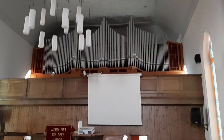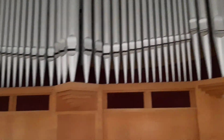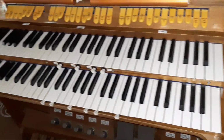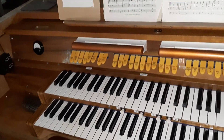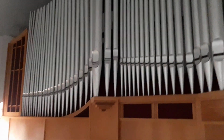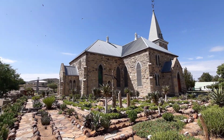Look at those organ pipes. Look at this, I'm here at the top of the organ pipes. And yes, the organ. Wow. Apparently there's a lady from the old age home who's 80 years old who comes and plays every Sunday. Trying to get it with the sun on it now. It's such a nice church.